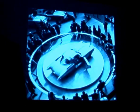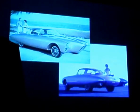55 Oldsmobile Golden Rocket featured a seating system in which a roof panel was raised and the seat was elevated and rotated toward the entering occupant when the door was opened. Buttons on the steering wheel allowed the column to tilt upward, allowing the driver easier access. This too was a fiberglass car. Instrument pod was in the center of the steering wheel. And I have a couple more shots of that.